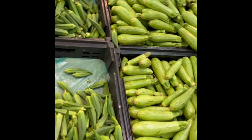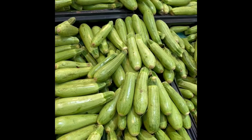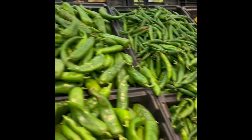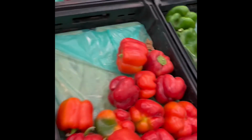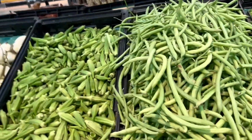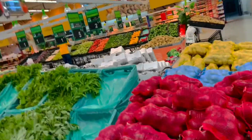These vegetables are sold according to kilos. Buy them according to kilos. There's the carrots, sold for 7 riyals. And the bell peppers. Yes, I need bell peppers. So guys, I want to buy vegetables.